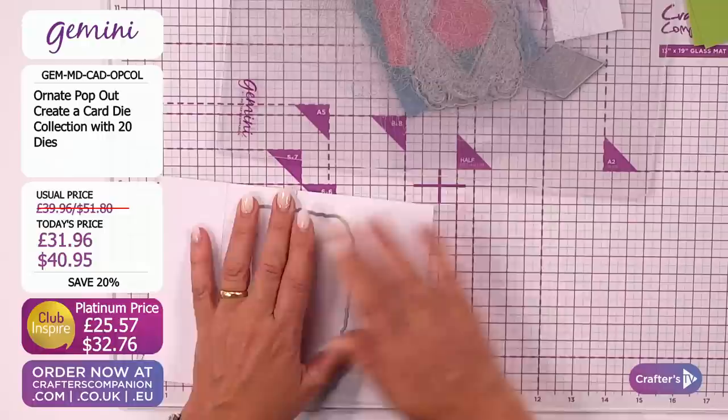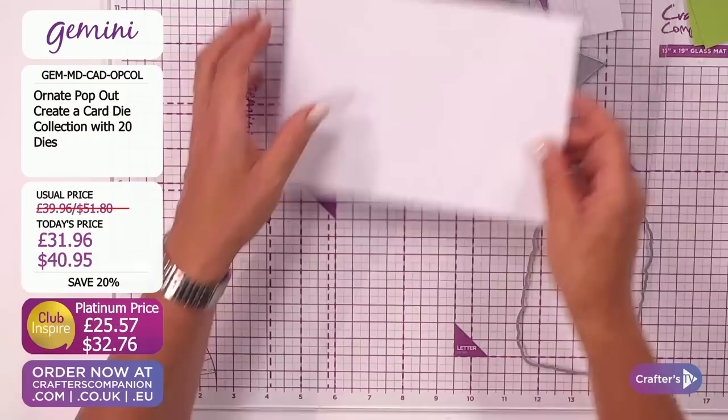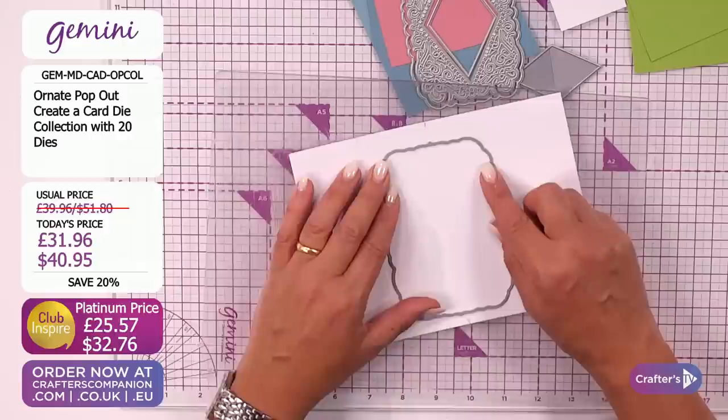So what we've done is we've then scored 2 inches in from either side, and that gives me 2 2-inch panels and a 4-inch panel in the middle, my total of my 8 inches. So what we're going to do is pop it onto our mat, and remember, all the way around you've got the little gap in here, the little notch in there, which is how it works. So I can then just line that up on there.